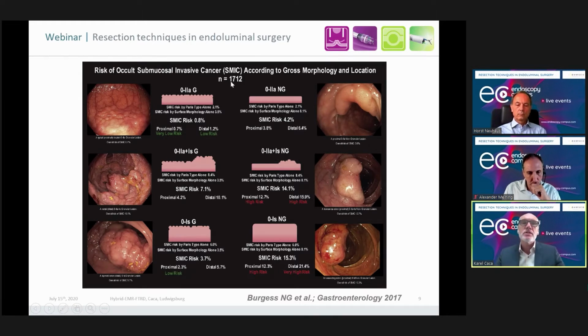They looked at a large series of 1,712 patients with flat or sessile or lateral spreading lesions. They saw that if the lesion is on the right side and has a granular type histology, there is an extremely low risk of cancer. The high-risk lesions are on the left side, with a non-granular type, and especially those with a depressed area.